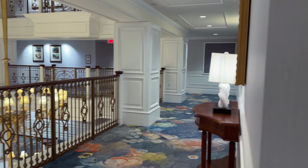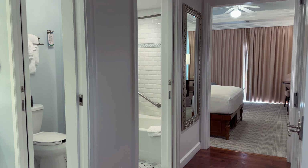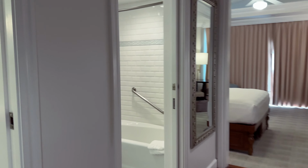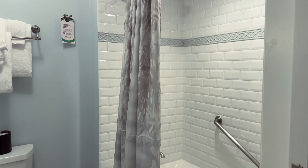So this is a deluxe studio on the third floor of the original DVC building at the Grand Floridian. And let's start with my favorite part of this room type, which is the split bathroom. This was the first room type to have the split bathroom. They also have it at the Riviera now though.